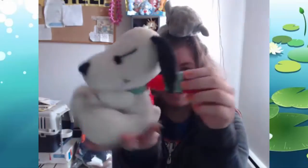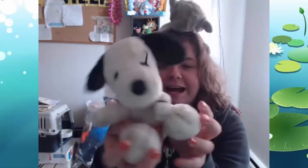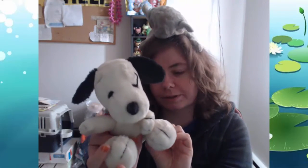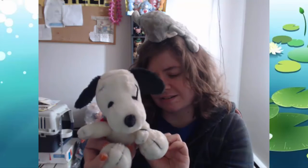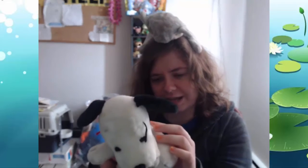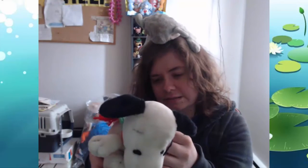Okay, so we got another Snoopy, and he's wearing a scarf. So it's a winter Snoopy. I have to keep the Snoopies. This is another McDonald's toy. 1958, 1968. No way, you're not that old. I know you're not that old. You're probably from the 90s.